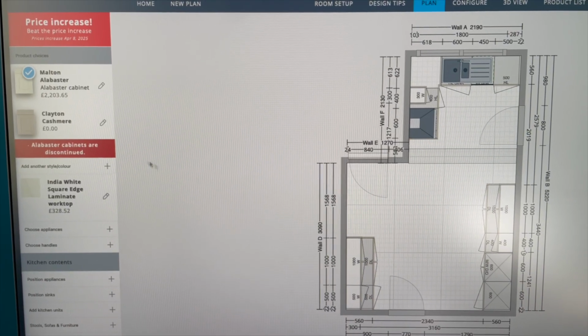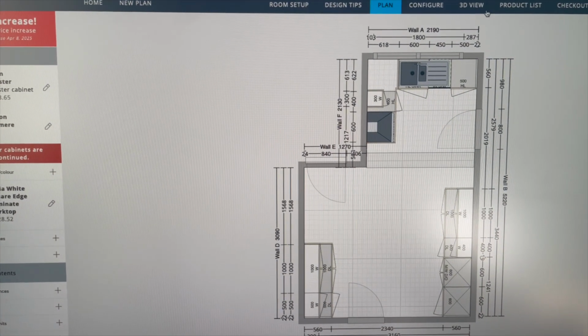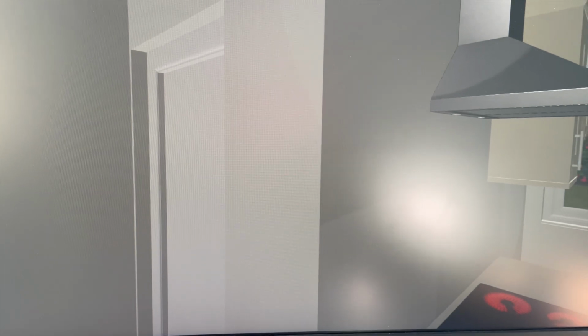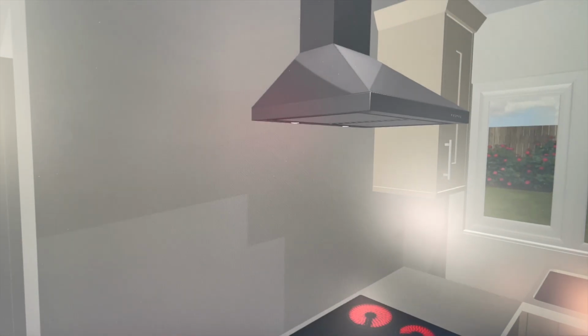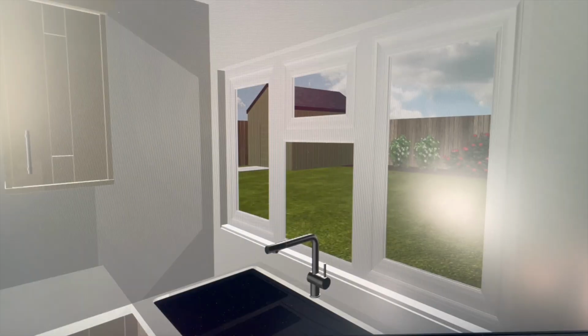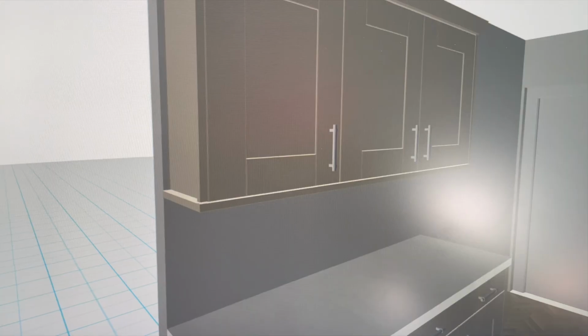You do have to do the whole design and everything yourself. They are really helpful. They will answer any questions you've got, but using their planner thing does take a while to get used to. It's sometimes quite clunky. Obviously, if you've got no kitchen design, it takes a while to figure out what you're doing. But we did manage to do it ourselves. We managed to design the whole kitchen.